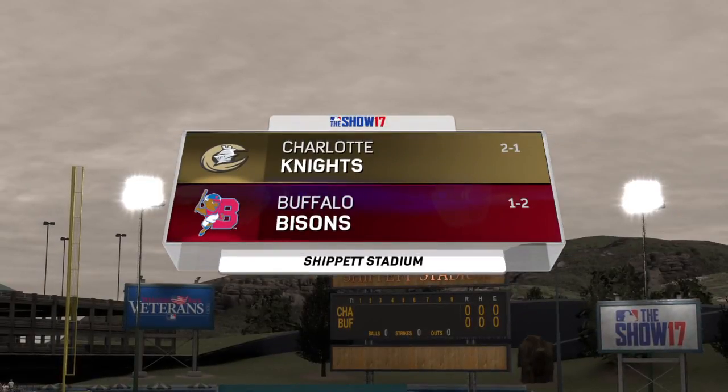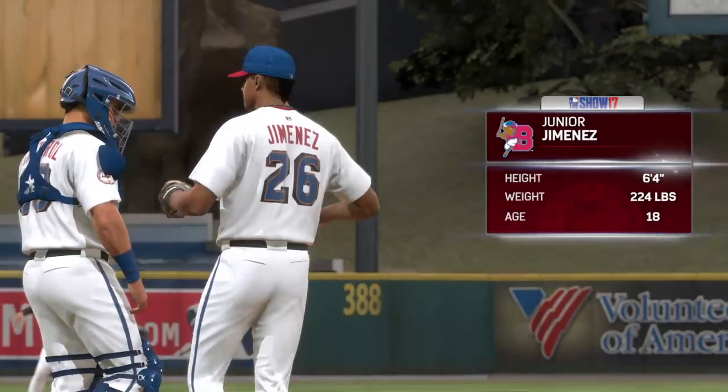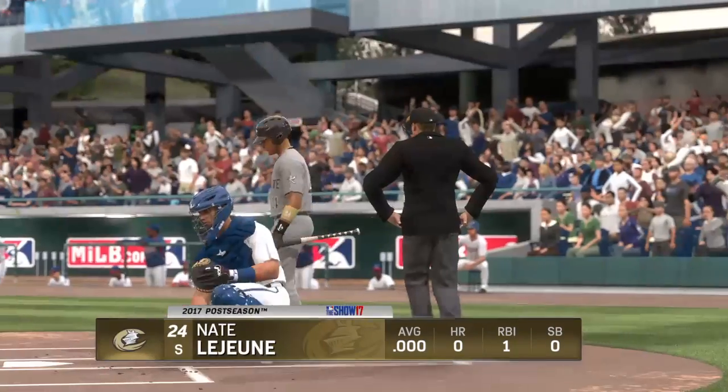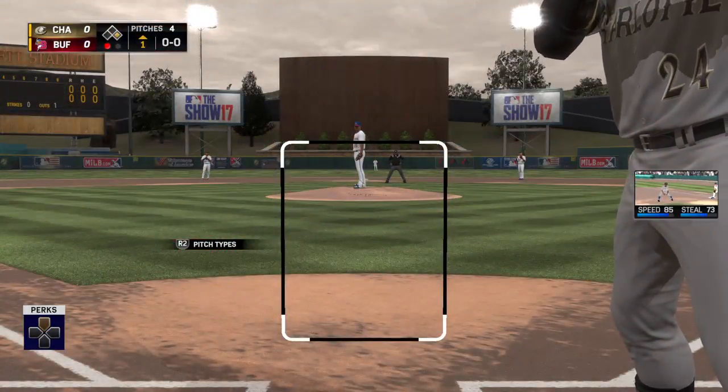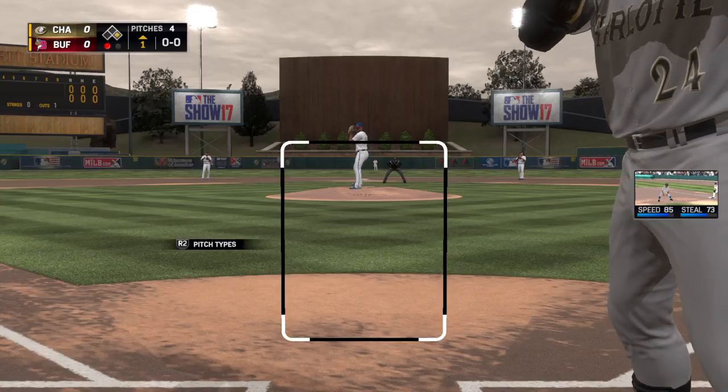Welcome to MLB The Show and this presentation of Minor League Baseball. Tonight, it's postseason action. Hey, see it. Drive it. Batting third, center fielder, number 24.